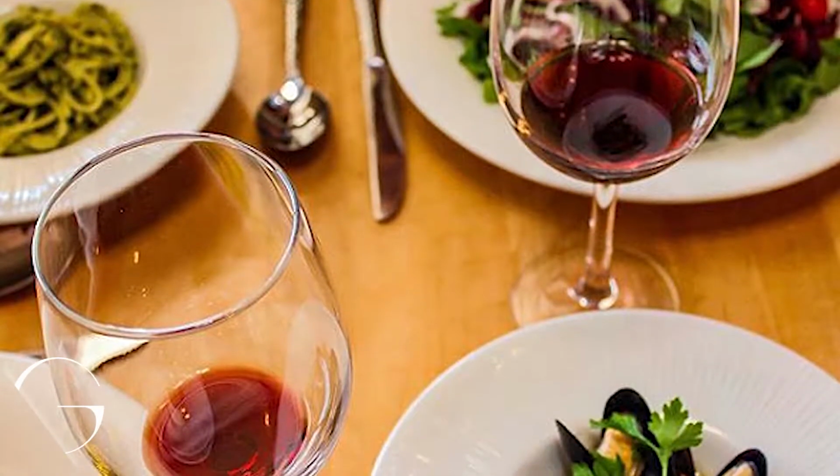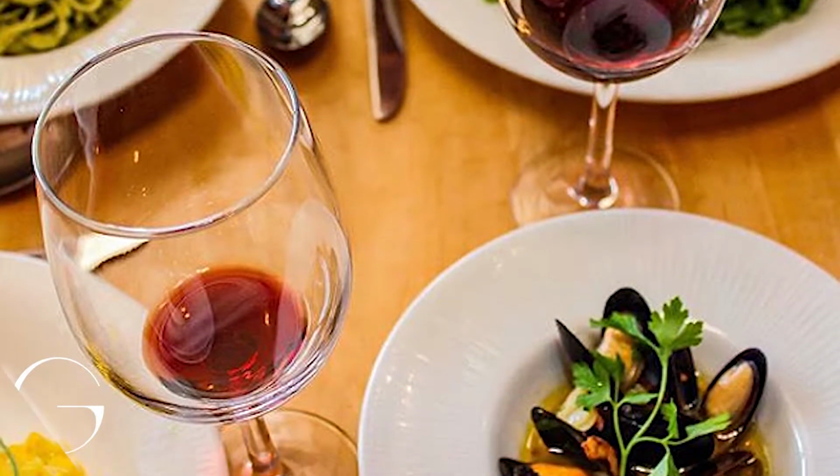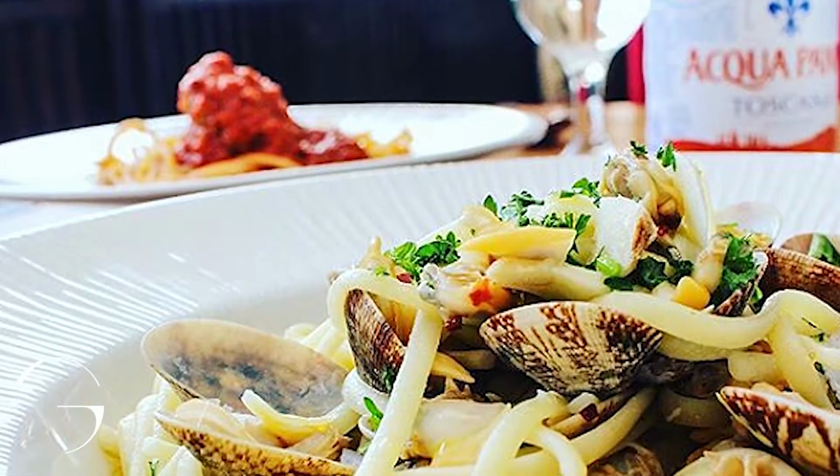Being Mediterranean, we eat a lot of seafood. So we have Mediterranean char-grilled sea bass that we cook. Some of our prime meats are really good as well, like our fillets are amazing. We have char-grilled quail, which is something that's unique.